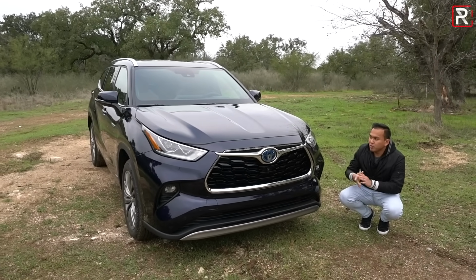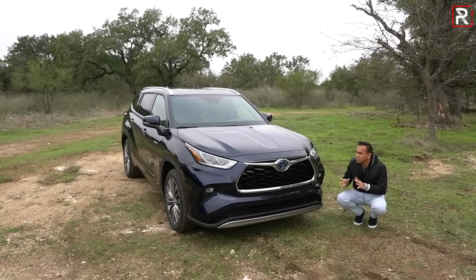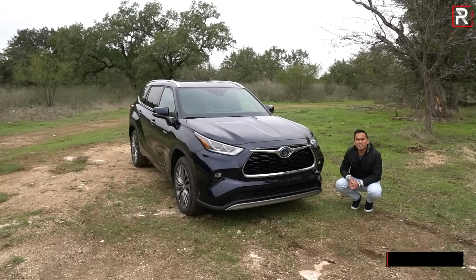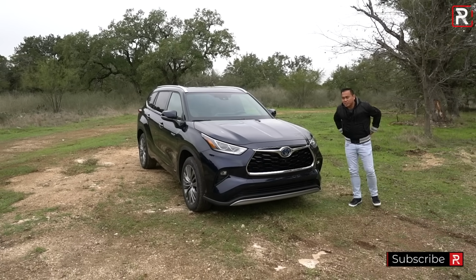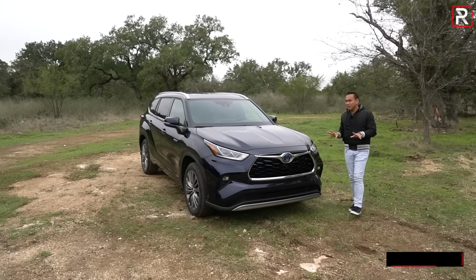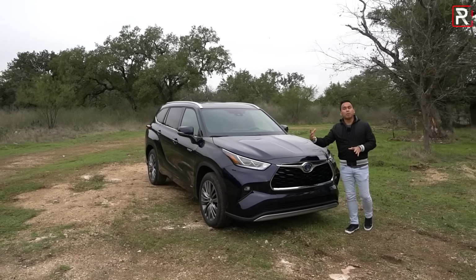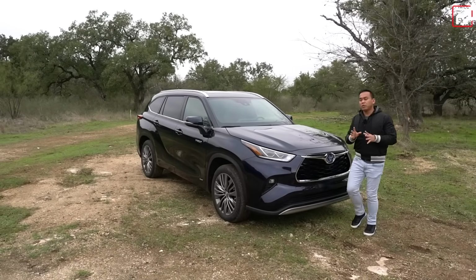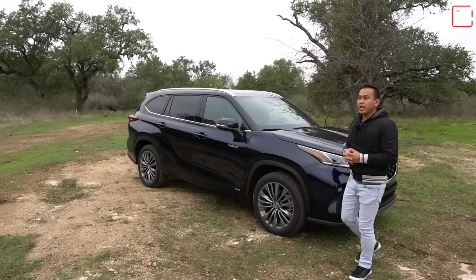And overall, let me know what you think of the design. I think it actually looked okay when I first saw it. Here in person, there are certain elements of this car that remind me of a Subaru. In fact, this car looks a little bit more like a Subaru than the Subaru Ascent. So again, Toyota wanted to make it look a little bit sleeker. I just kind of wish they made it look more like a ballooned up version of the RAV4. I really like the way the current generation RAV4 looks with its rugged looks. This to me has more of a car-like look to it.